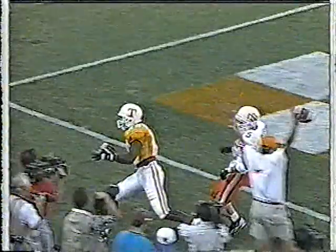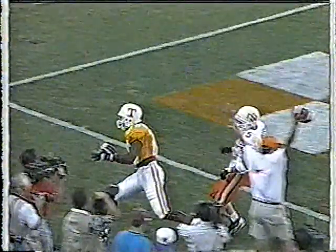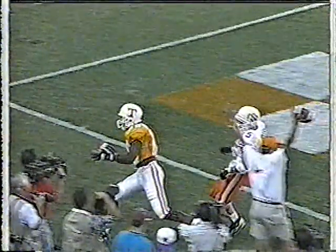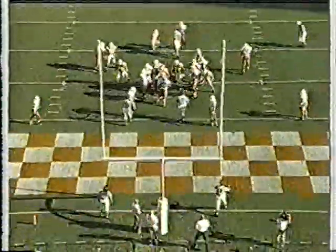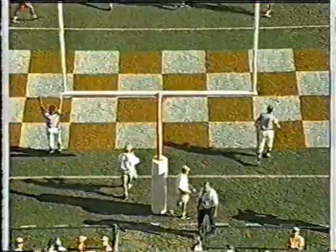88, not 80. This is just a drop back pattern, and what this is, a flat route and a corner route. If they jump the flat, which they did, the corner route's open. If you drop back and cover the corner, you throw to the flat. It's just a simple read to the short side of the field, and the Tennessee offense executed perfectly. Jeff Hall will attempt the extra point. The spot is perfect. The kick is up, and it's good, and Tennessee leads 14-0.